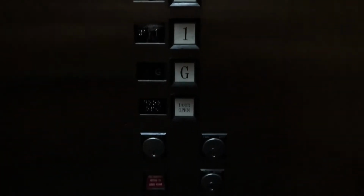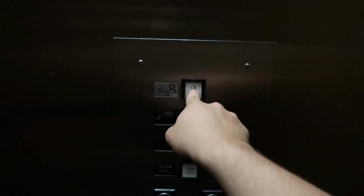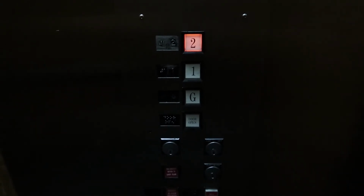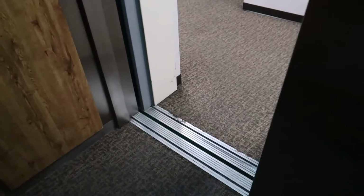Here's a better look at the fixtures and the key switches I unfortunately do not have keys for. Can't even see in there, but that is a non-ADA compliant phone. And ThyssenKrupp maintains it. That's cool. That is what I would describe as a Chewbacca motor. It is beautiful.